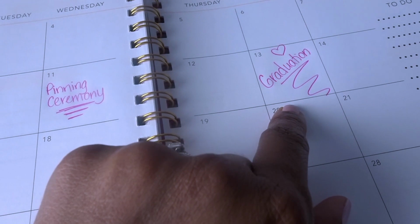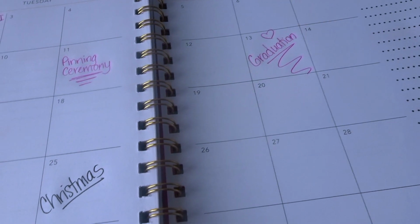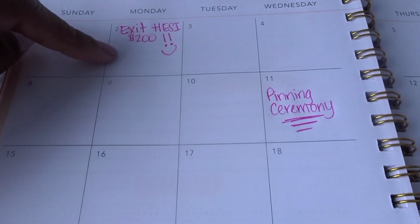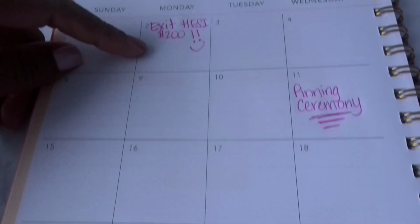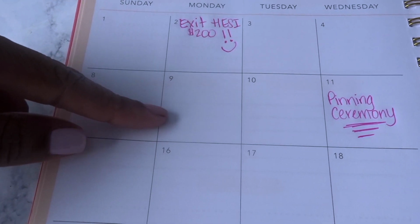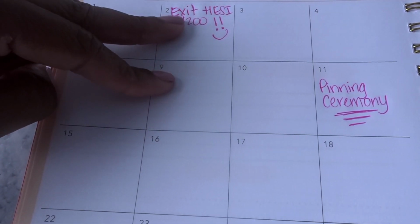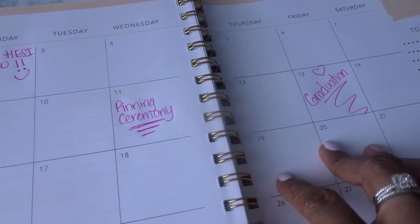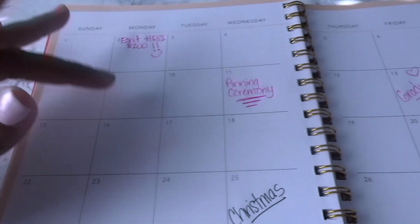However, if you don't pass it, and I'm saying you because I don't plan on failing it, I want to pass it this first time. Of course, we all do, but that's not the way it always goes. So they're going to offer it a second time on the 9th. You get 2 tries to take it before pinning, just so you could still participate in pinning and graduation. So that's your first and second attempt.